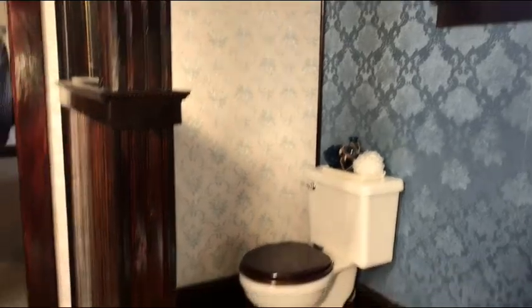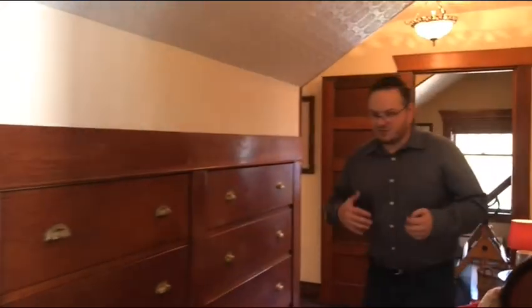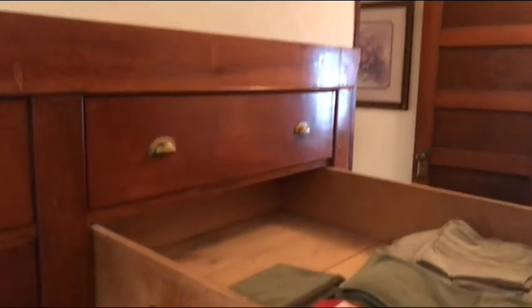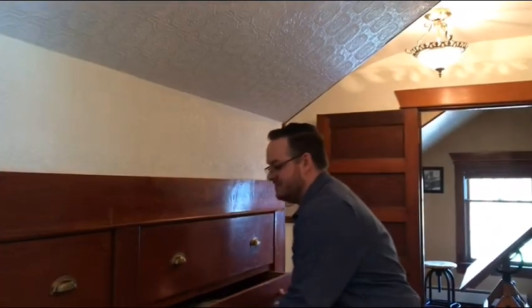Okay, continuing on. So, we'll move into the hallway. This is where we first came in, up the stairs. Now, again, in keeping with the this house has things you wouldn't expect kind of feel, you'll notice that these inset drawers are extremely deep. You could have a lot stored in here. Maybe some small children could hide in there.